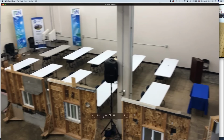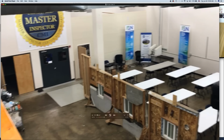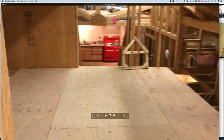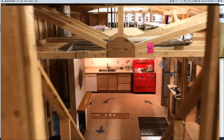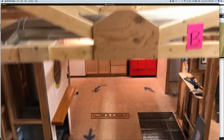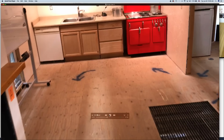There's our classroom. So we hold about 40 students there. We'll have a class coming up, a 5-day hands-on how to become a home inspector class soon. This is the attic above the garage. And there's the unfinished attic space with the ductwork defects and the structural defects with the trusses. And there's the grate to see the crawl space.